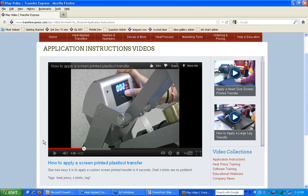But as a new beginner in this industry, it is fundamentally important that you do read instructions and you do follow them, because, God forbid, different transfer types function a little differently, and we don't want you to ruin a bunch of shirts or have some sort of application problem based on not following the instructions. So that's a really important thing.